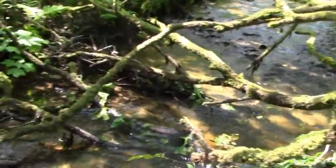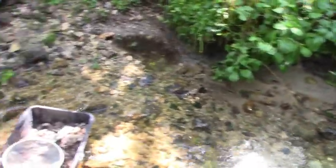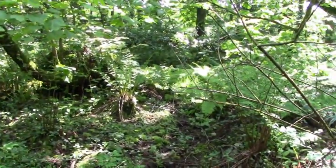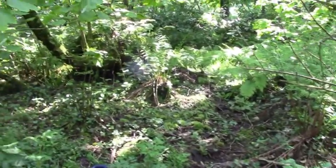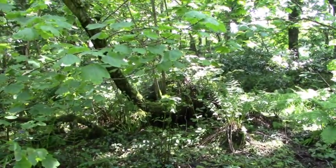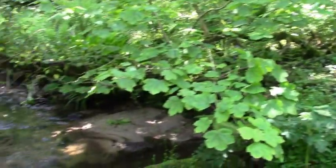So I'm back on the river now, and the sun's out this time, so it's very nice. In the woods here, I expect Robin Hood to come through the trees any moment, or even Tarzan swinging from the boughs, but it's all green at the moment. Everything is beautiful in the woods.